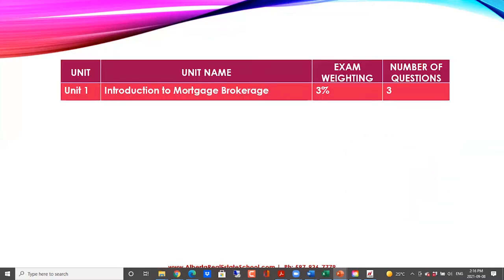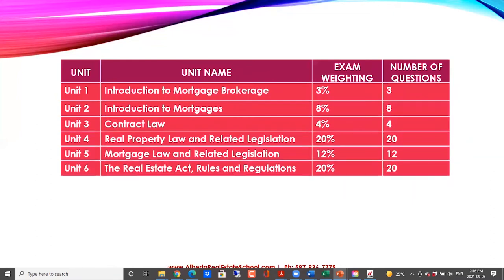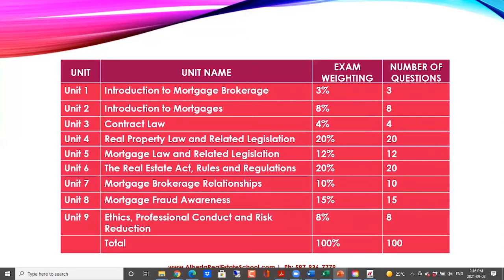Now let's take a look at what are the different units that are in here. In terms of the first fundamentals of mortgage brokerage, we have 9 units in total, and we're looking at the exam weightings here. In terms of the units that are most important, it will be the middle unit. So from unit 4 to unit 8, these are the most important units. So unit 4 is real property law worth 20%, mortgage law worth 12%, Real Estate Act rules and regulations, this is worth 20%. Again, mortgage fraud awareness, this is worth 15%.